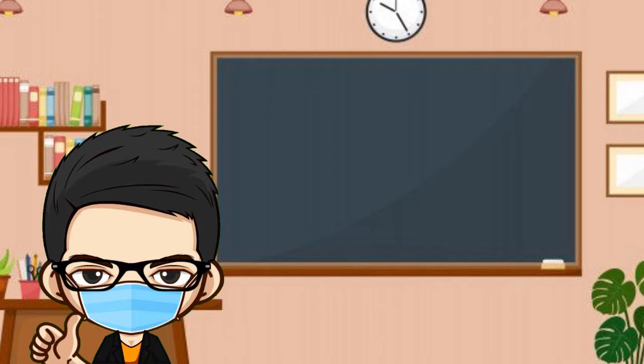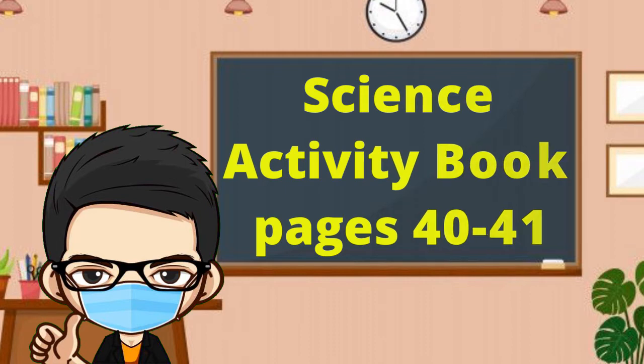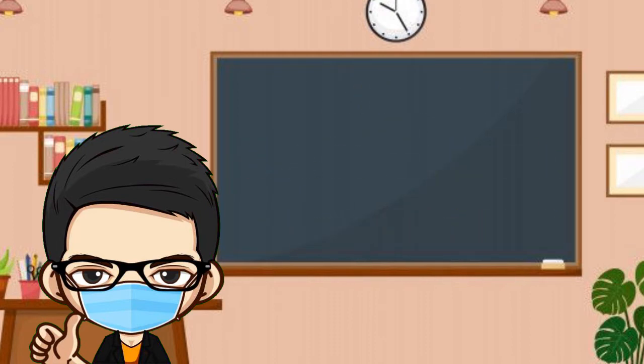Alright everyone, now it's trivia time. Open your activity book, do the work on pages 40 and 41. Write your answer and post them in the comments. I will respond directly and discuss together.